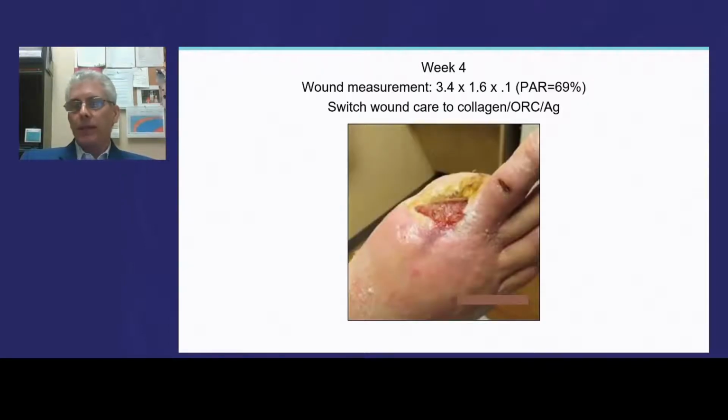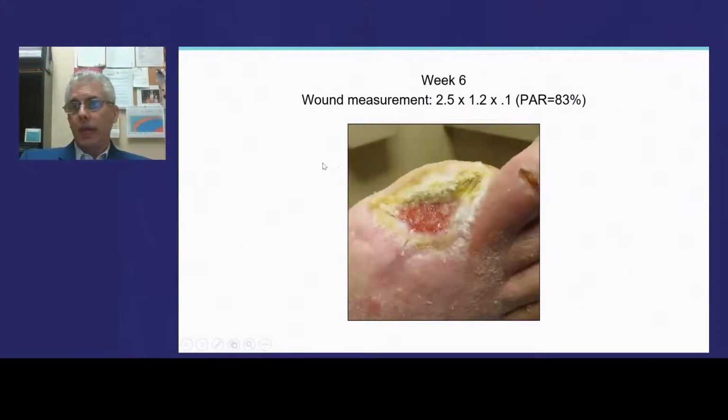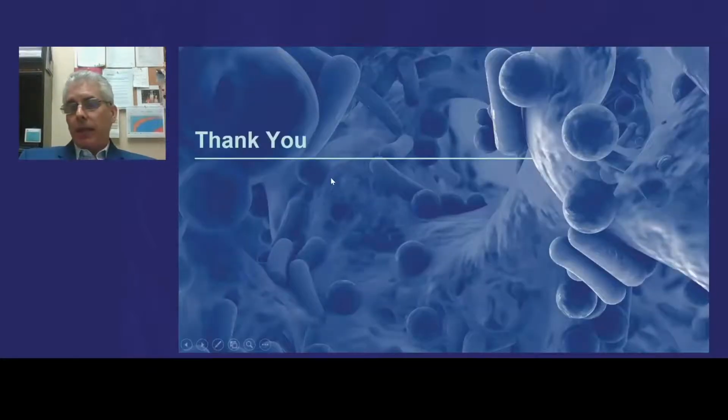But this was in 4 weeks. So we went from 0 to 69% in 4 weeks. Okay, and again, I switched him to collagen ORC at that point to move that wound on to complete closure. And again, that's using that dressing combination. And this is week 6, we're down to 83% PAR. And he was done with these dressings. So that's it for my portion of this presentation.